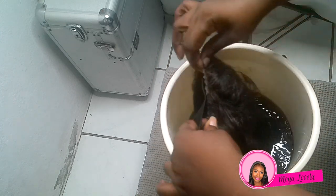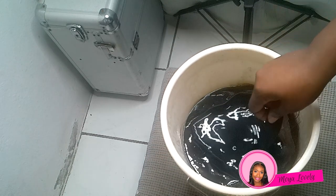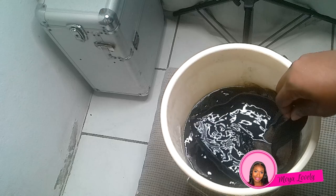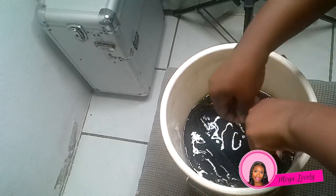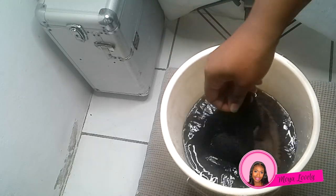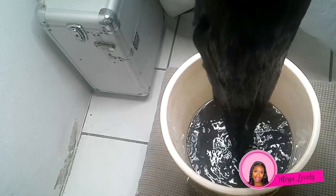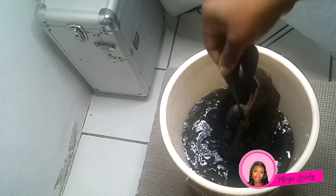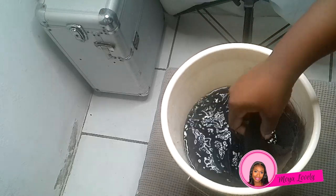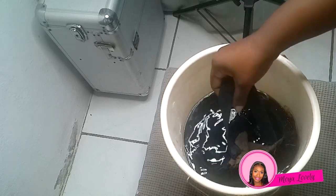I love this wig. Spoiler alert, I love this wig. Now the closure and everything is acting right, because after this I also use some silicone mix to get back that closure to some more life and softness. Did wonders to it. So we're just dipping, taking my time, dipping to get all the pigment that I can get into this wig.